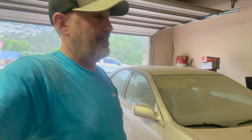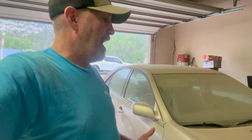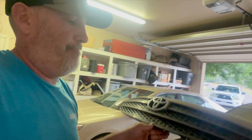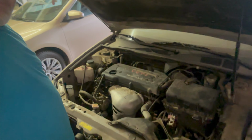Somebody would probably just derby this. My wife wants me to just derby this, but it's a nice car, and I'm gonna clean it up. So pop the hood. Okay. First reaction. I mean, it's not bad, right?